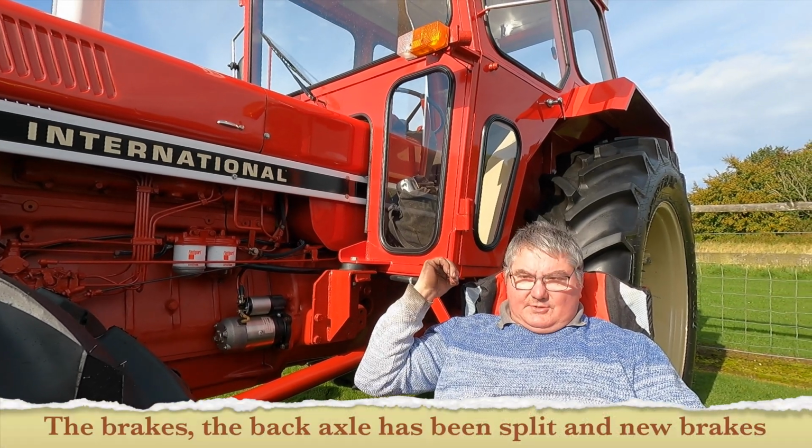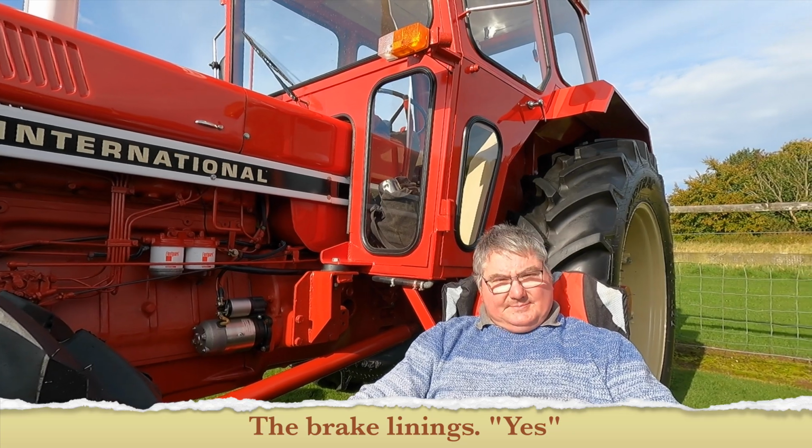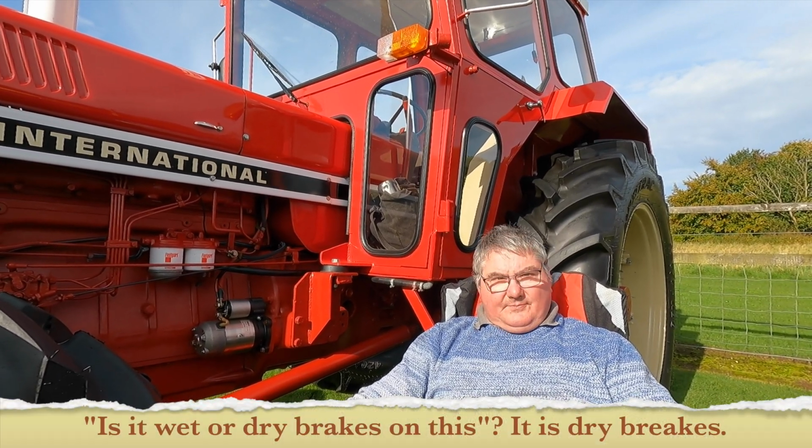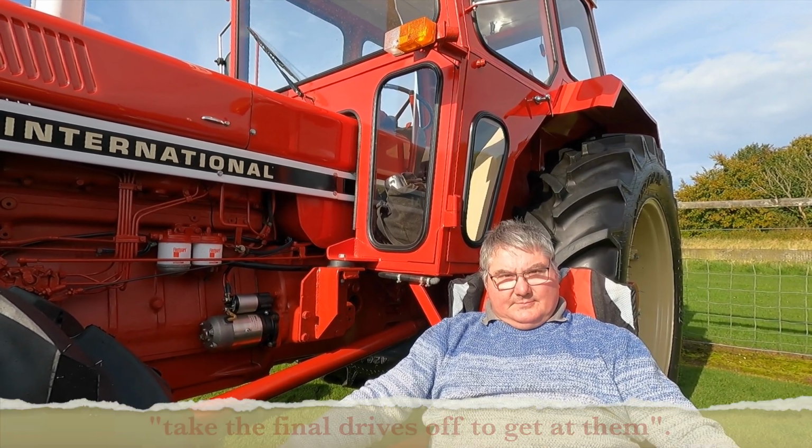The brakes, the back axle's been split and new brakes and brake linings put in. Is it wet or dry brakes? Dry brakes. David Brown's the same, but you have to take the final drives off to get at them. And everything off. To get the drums out is something else.